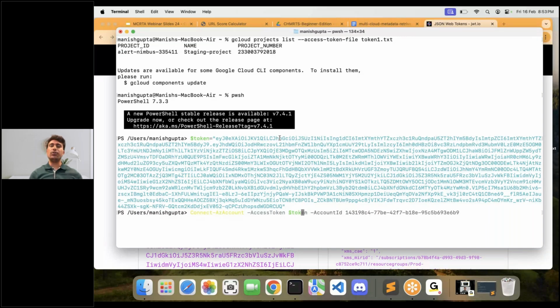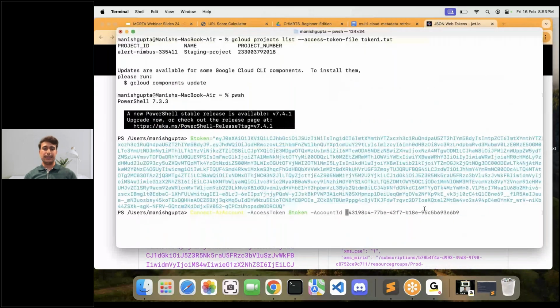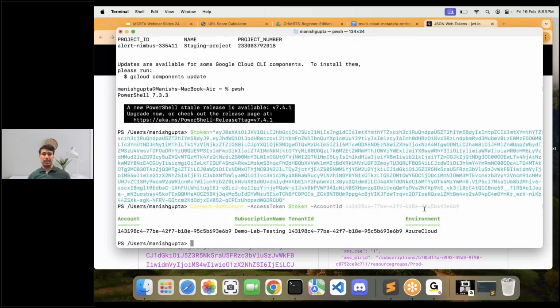Generally, in this case, you have to specify the subscription ID, but I specify the tenant ID that I retrieved from here. This is the tenant ID, and then you hit enter. And you can see you are successfully able to log in here. And then you can do much more things based on what kind of access you have.